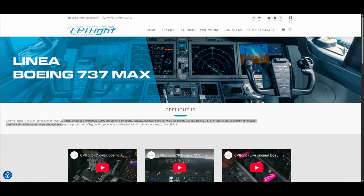The good thing about these two is I had them from a very reputable company, very well built, and they're just USB plugins, so plug and play. So it wasn't that much of a deal not getting those from CPflight, and I already had them, like I mentioned. But if you look at their website, you can buy things separately by product. They only have a 737 Max and 737 and the A320 series. That's all they sell. That's all they deal with.